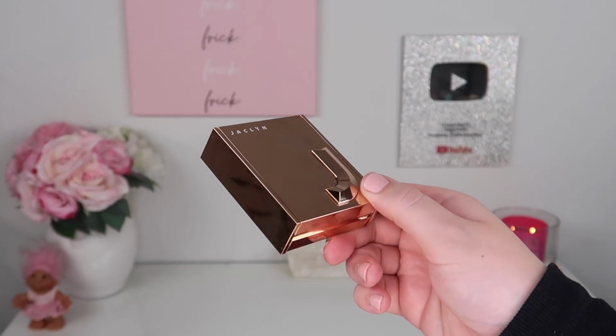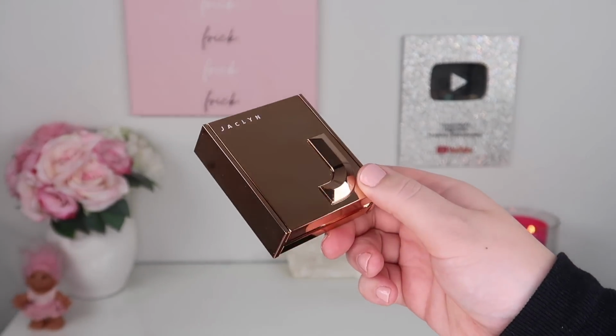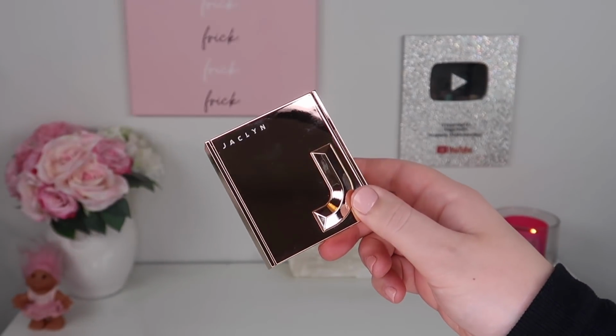The finish on this packaging is definitely gonna attract fingerprints, sort of like the Hourglass packaging. It just has that chrome finish, but it's a gold chrome, which is really, really cool. Once again, you have this 3-dimensional J here, and it opens up the same way. It comes with a mirror. Oh, and it says Jaclyn Cosmetics right there on the inside. So this is in the shade Sparks.